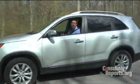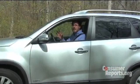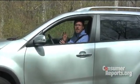So despite a few minor flaws, the Sorento is something of a Goldilocks among SUVs. It's not too big, it's not too small. Instead, it hits a really sweet spot that should work well for a lot of families.